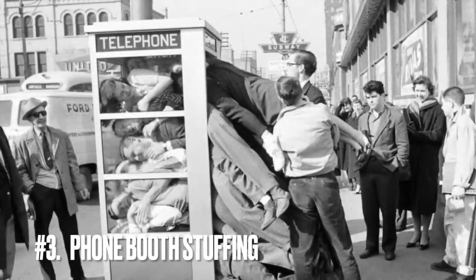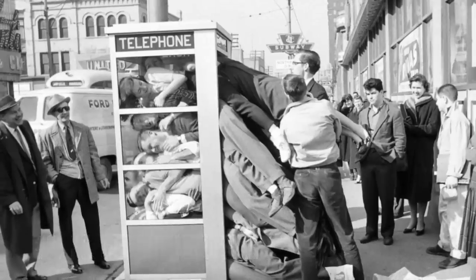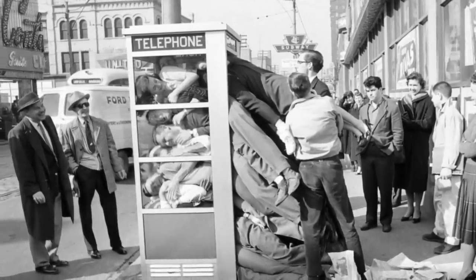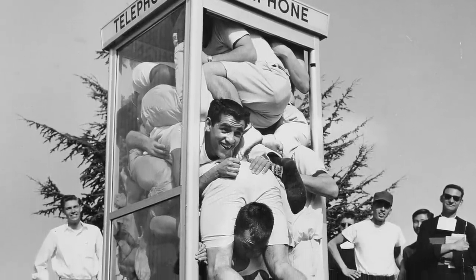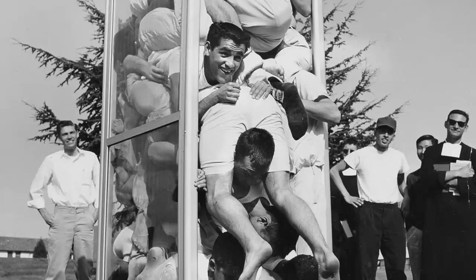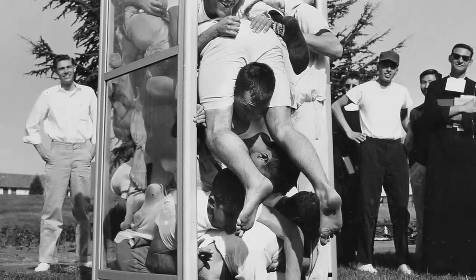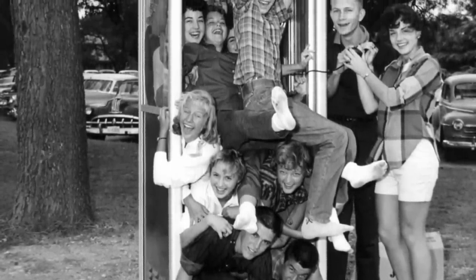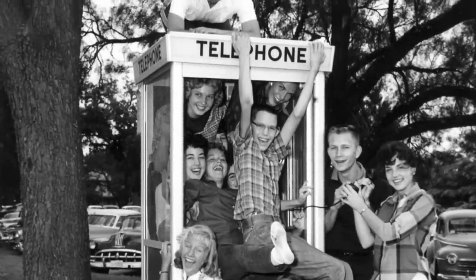For young people, trying silly challenges has been around forever. Phone booth stuffing was definitely a brief fad during the late 1950s. Legend has it that a group of 25 South African students managed to cram themselves into a single phone booth, and as word of this spread across the country, young Americans couldn't help but try it. Rules for the challenge varied, with some requiring everyone to be totally inside the booth, while others allowed legs and arms to stick out. It was a bonus if someone could also complete a phone call while everyone was piled in. Within a year, the trend of phone booth stuffing lost its momentum and faded away.